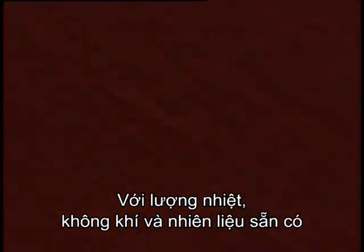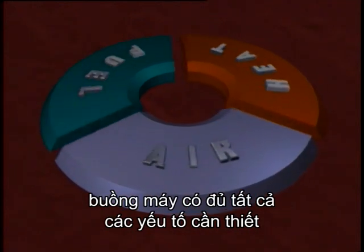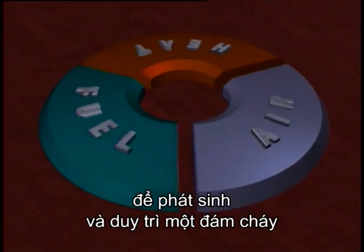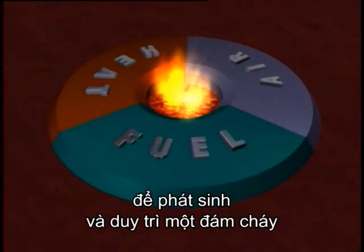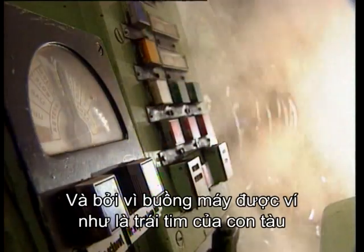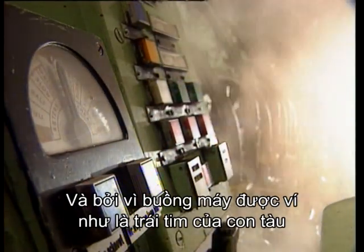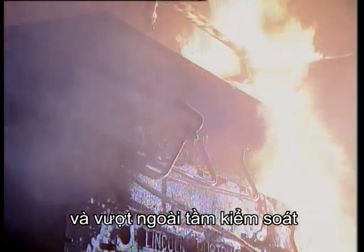With an abundance of heat, air, and fuel, machinery spaces contain all the elements needed to start a fire and sustain it. And because the engine room is at the heart of a vessel, once a fire gets hold here, it spreads rapidly, taking only minutes before the fire is completely out of control.